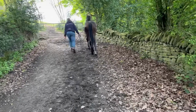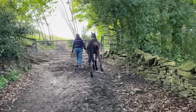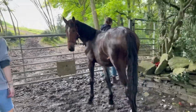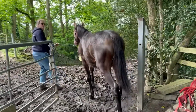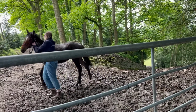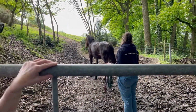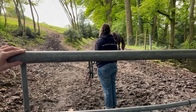There we go. So now we're at the field and she's going to go and find Daisy and Seth. I think they've gone down because he was shouting that way. Yeah, he's shouting down there. Go on in, Bella. So, this is Bella going in. She'll go off and find the others. Stand up, Belle. She'll go and find them now, and then we'll bring them in later.